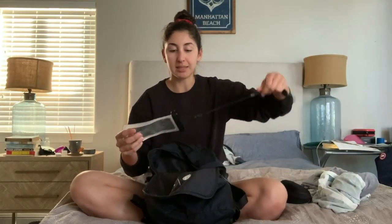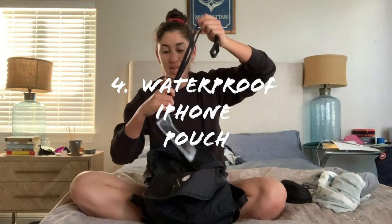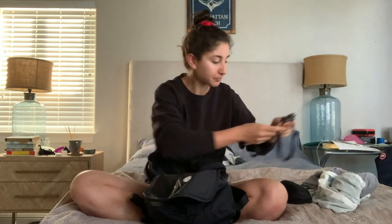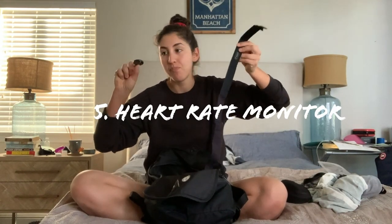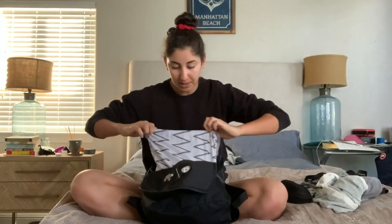Okay, this is my phone case. It's a pouch. It's waterproof, sandproof. I'll put it in here, seal it up, and then check my phone without getting sand on it, without getting sweat on it. Pretty handy, Amazon. Heart rate monitor. Monitors my heart. Okay, we're getting into the goods.